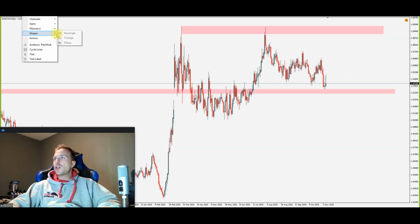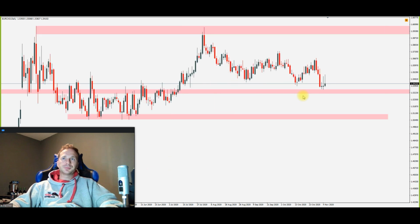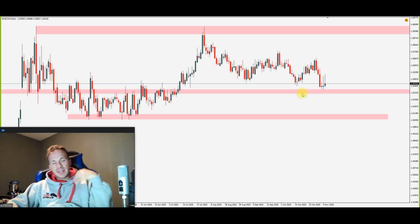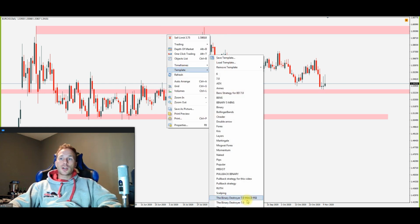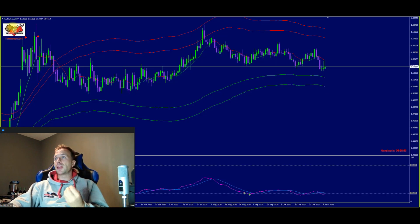Again, we've got another area. In fact, maybe down here somewhere. See that? Okay, definitely got a rejection area here. Now what I would do with this is then go down to the lower time frames, load up my binary destroyer, and look for buy signals. So I can see that on the daily time frame, EURCAD is at a daily support line.